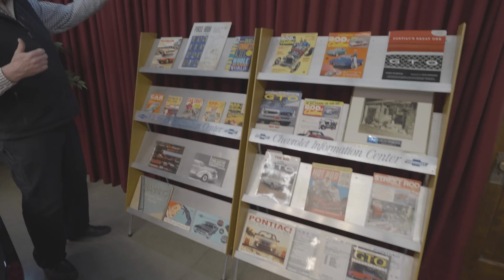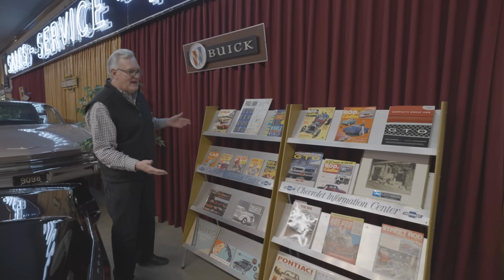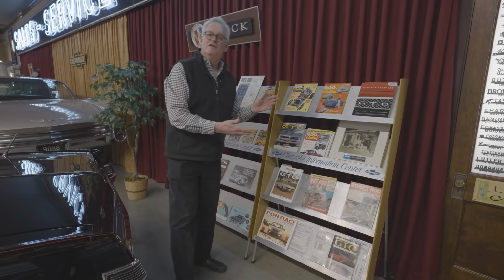A sign like this, that was old stuff, got rid of it. And so it was very hard for me to find stuff to replicate the inside of a car dealer showroom. And on the catalog rack, I've just kind of displayed some books and magazines that were interesting to me, kind of period stuff. But I want to show you over here, this is the used car manager side.